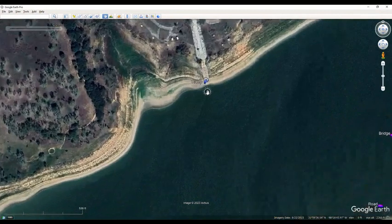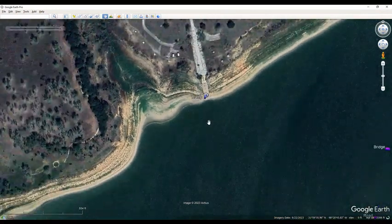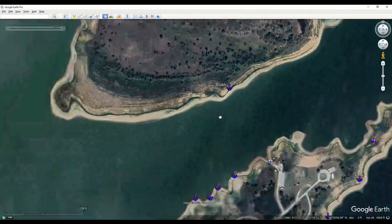This one's actually, you can't even, well, I guess you can still use this. It's looking a little rough, but if you want to risk it, you could go up there and try that boat ramp. Some brush down here as well, just a little brush pile.